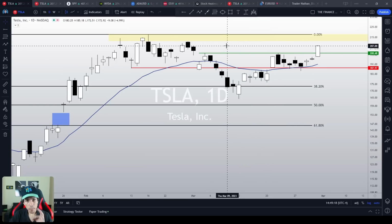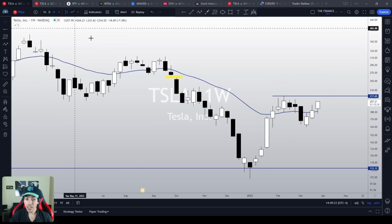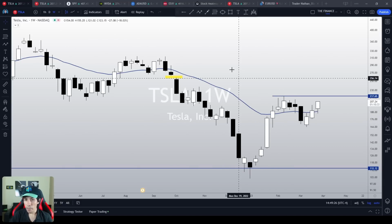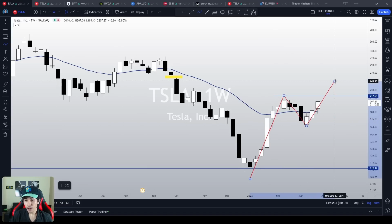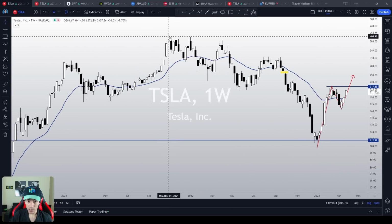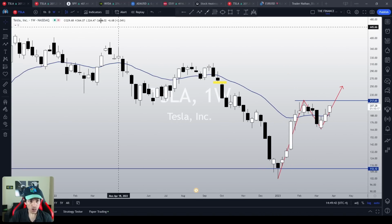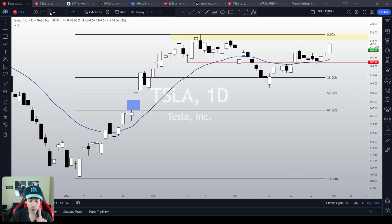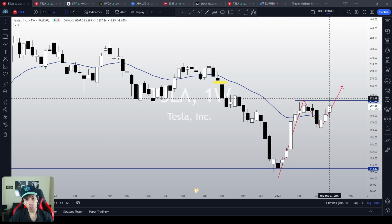What if Tesla actually breaks this resistance level over here? Well, then, in the weekly chart, we are going to trigger a bullish pivot point. A bullish pivot point for the first time since Tesla started its bear market in 2021, in November 2021. So this is a very, very big deal. So we have two patterns, two bullish pivot points. The first one in the daily chart, which already got triggered, and a second bullish pivot point, a second higher high, higher low in the weekly chart.